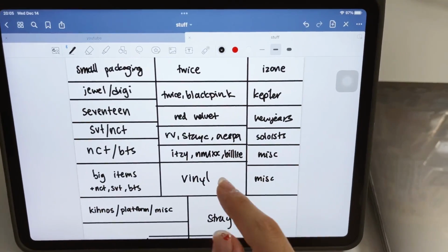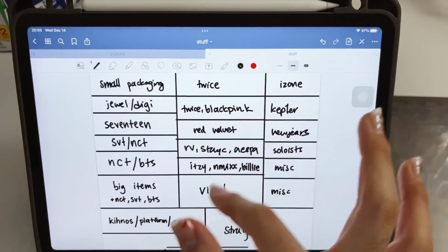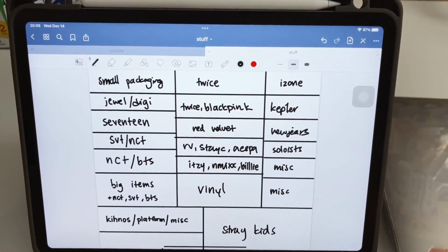And then this is the girl group shelf. Like I said, the vinyl records are gonna stay down there. And then this is basically just a huge mashup of girl group albums.